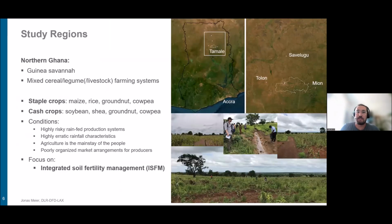As I said, here in the northern part of Ghana, around the town Tamale, we have 3 towns where we are active: Toulon, Savelugu, and Mion. And we have here some impressions from our field trips. There we have a focus on the staple crops maize, rice, groundnut, and cowpea, and on the cash crops soybean, shea nut, groundnut, and cowpea.